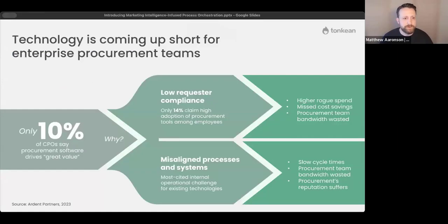So that's the why behind Tonkean and procurement works. Only 10% of CPOs told Ardent Partners last year that they believe that their procurement technology and software investments drive great value. And the report cites really 2 primary drivers of that. One is low requester compliance, right? There's an adoption crisis. Only 14% of procurement teams report high adoption of procurement tools. We saw in our poll before a disconcerting number of respondents said the primary channel is offline, walking up to someone's desk or sending an email, right? So there are direct consequences of that downstream: increased rogue spend, missed savings opportunities, wasted procurement team bandwidth.